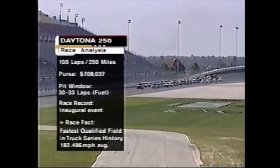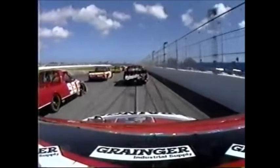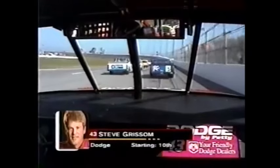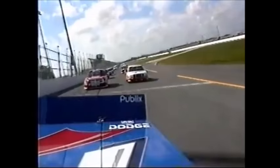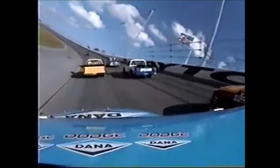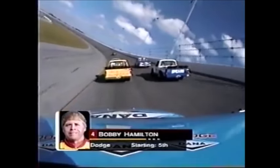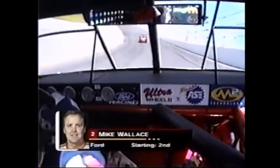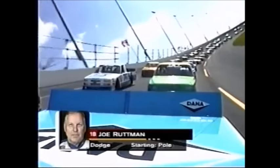Now let's take a look at the onboards, VP. Jeffrey Bodine, the Linex onboard. He will start 19th. Greg Biffle, the Granger Industrial Supply, he starts 16th. The Mopar Dodge of Dennis Setzer starts in the 12th position, outside row 6. Steve Grissom in Richard Petty's Dodge will start 10th. We're right along with him. Mike Cope, the RC Cola Dodge, he starts in the 8th position. This is the old ride of Stacy Compton. Bobby Hamilton has the Dana Dodge in the 5th position. On the outside of the front row is Mike Wallace, Team ASC Ford. And we also have an onboard camera on the pole sitter, Joe Ruttman, Dana Dodge.